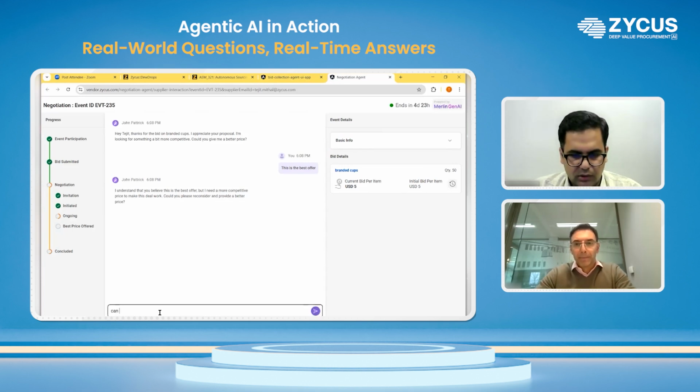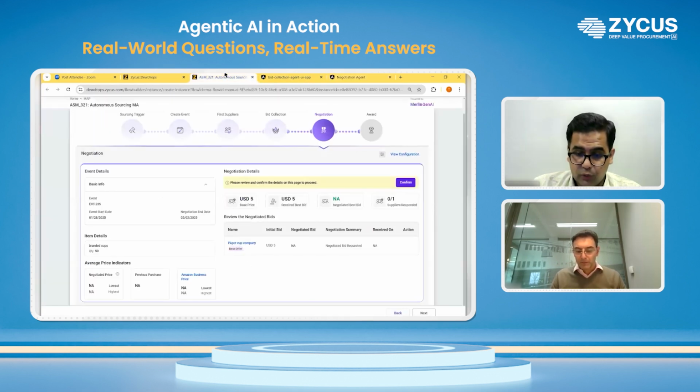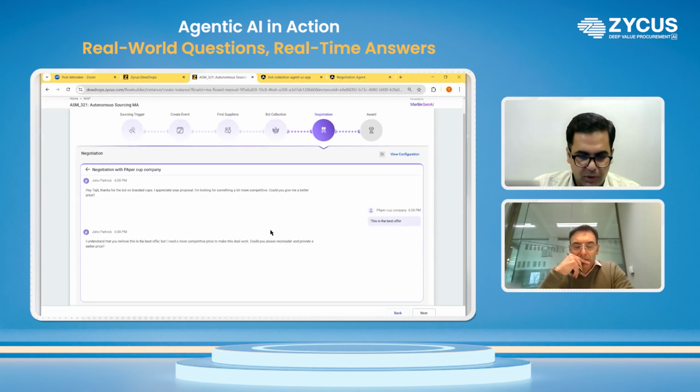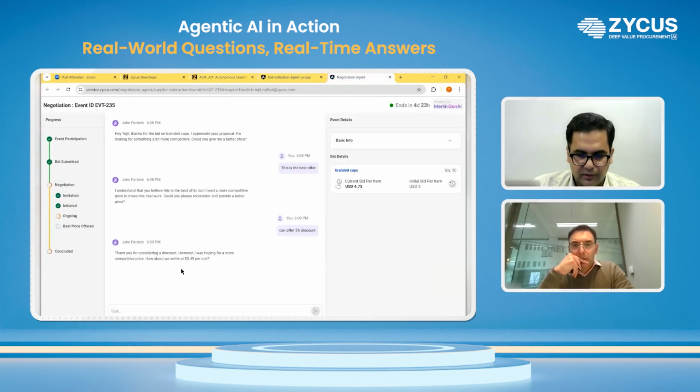So the user goes in and says at this stage that I can supply this to you at, let's say, a 5% discount, and that's the best I can do. Meanwhile, this gets processed with the buyer. The buyer details can also be reviewed, of all the things that are ongoing in the system, from the buyer's point of view. That would also be available to view and interject in this setup.